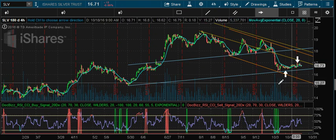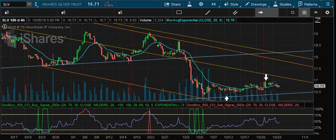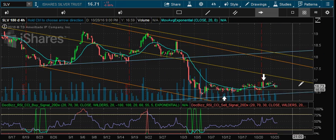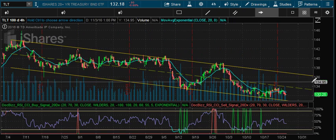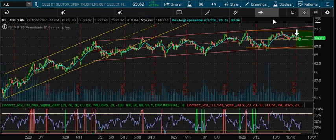Silvers, we closed out a position. Now we don't have a position on it, but this one's going to be trading in this triangle until it consolidates. The bonds were down another 0.5%, moving down along that channel.